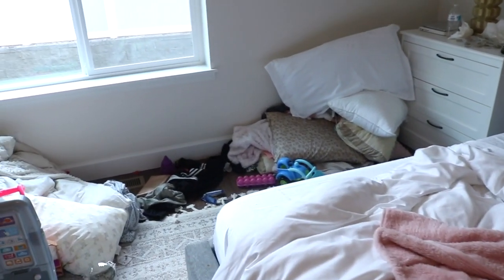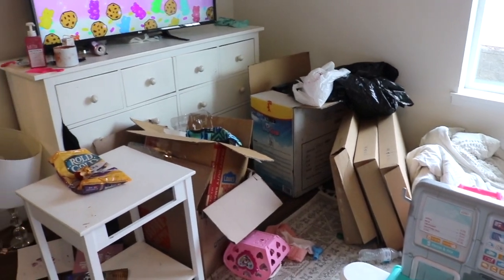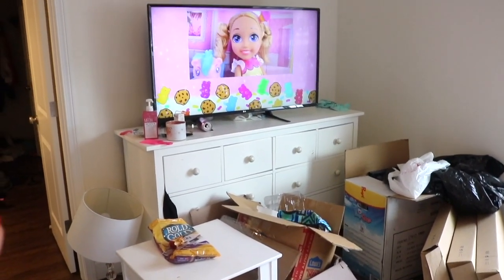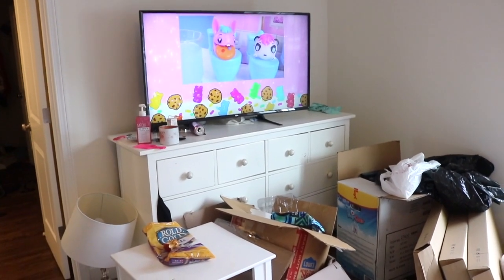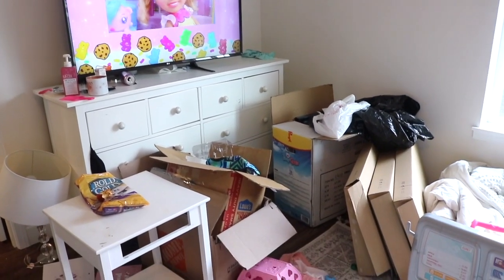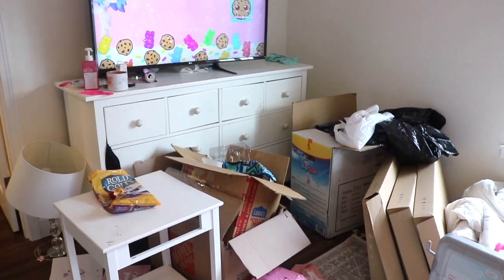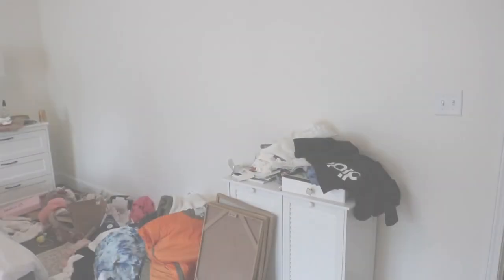It is a really great size room, so there is a lot of space to work with. I still want to get a full-length mirror. I maybe want to move the dresser back over by my bed and make this like a seating area, but I have not decided yet. So it's going to be a work in progress. So let's get started.